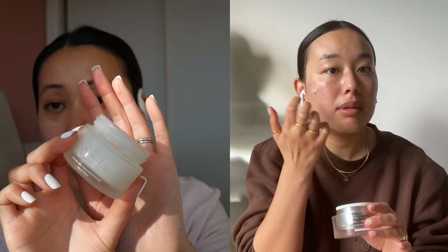And you? I am going in with Salt and Glow's Soufflé Moisturiser, which is another favourite of ours on our website.